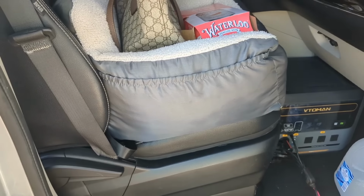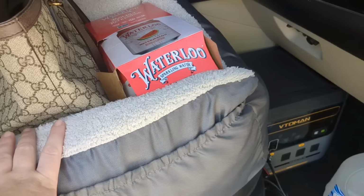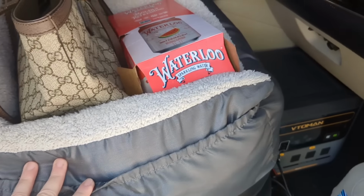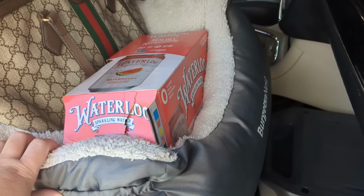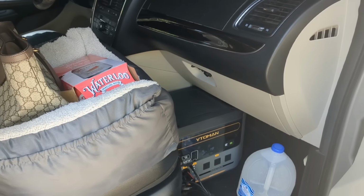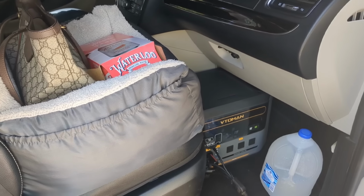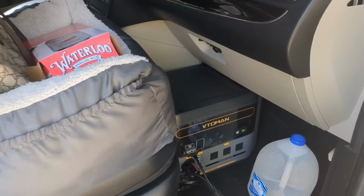So this is Winston's travel seat. He likes to travel for the most part in the passenger seat. This bed has been incredible for him. It is Burgeon Nest brand. And like I said, most things in here are purchased from Amazon. So if you can't find it on Amazon, I will mention that. Otherwise, just assume that it's from Amazon.